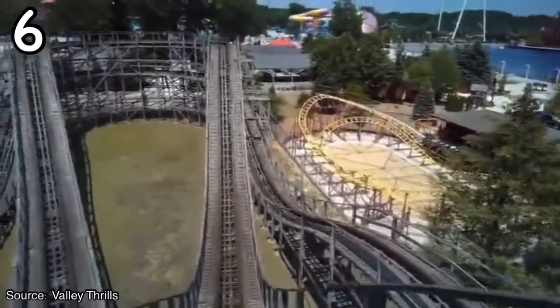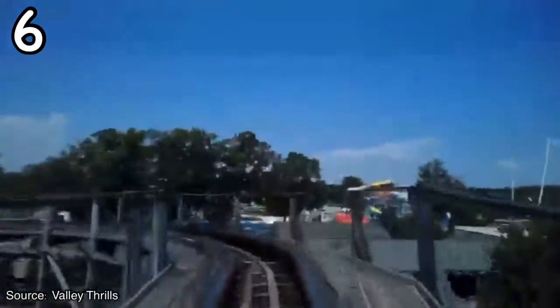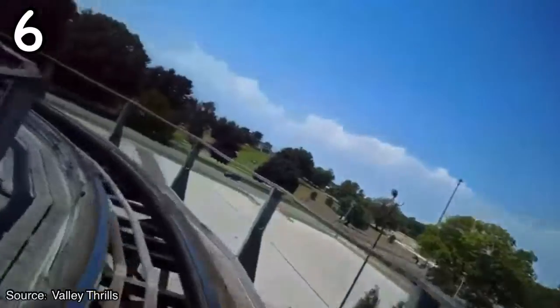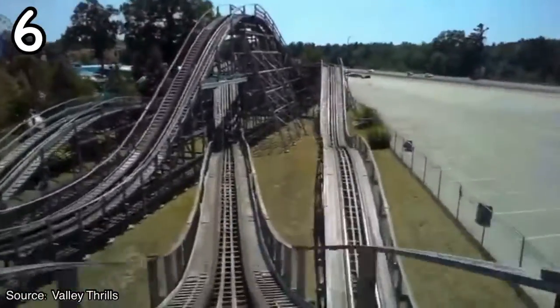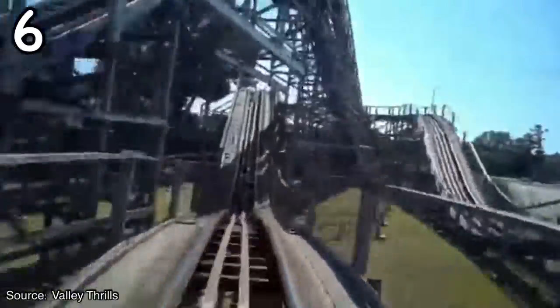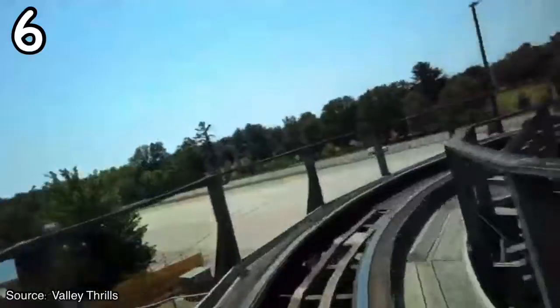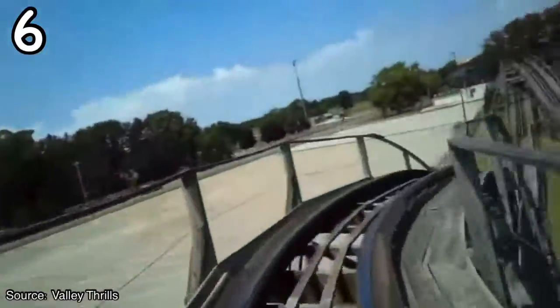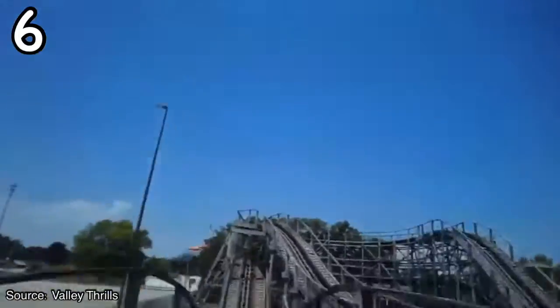At number 6, we have Zach's Zoomer, yet another coaster made for kids and families. However, this one is a little larger, longer, and it's made of wood. This coaster is definitely a very solid family ride. However, it doesn't offer the thrills to compete with any of the coasters higher on this list. However, it is still smooth, comfortable, and fairly enjoyable, and that is what puts it at the number 6 spot.